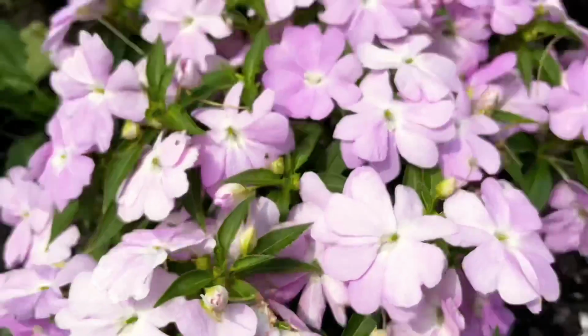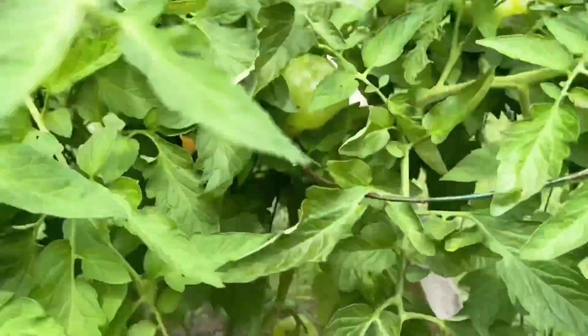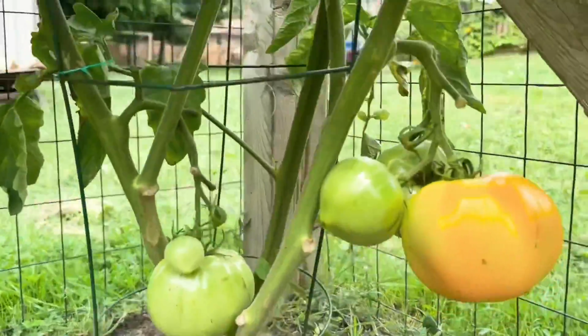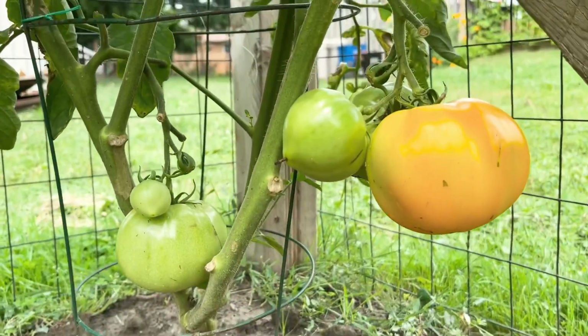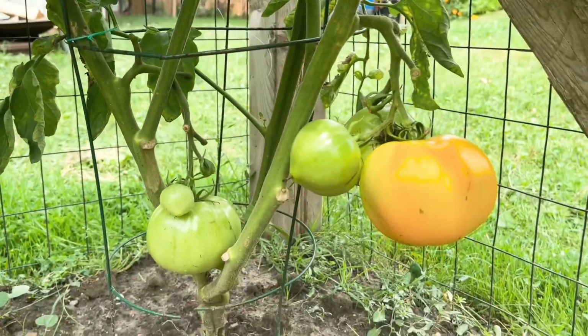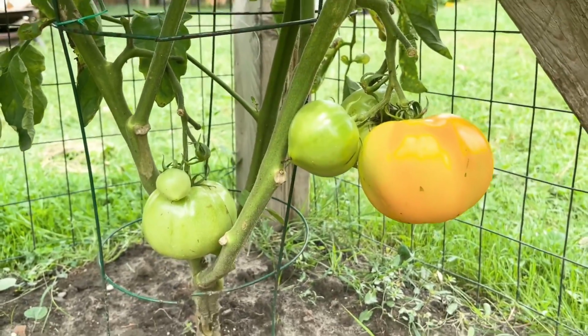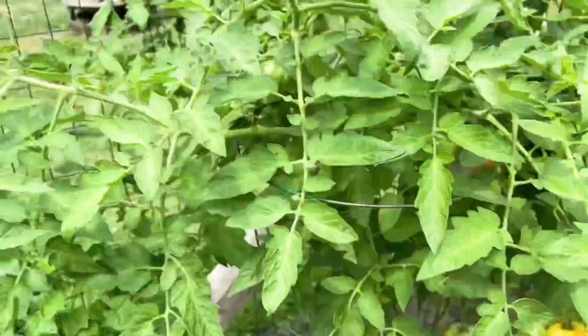But I'm getting better. So next, this is yellow tomato, and they are so delightful. This is called Lemon Boy, and it is so less in acid, and the flavor-wise, they are fantastic.